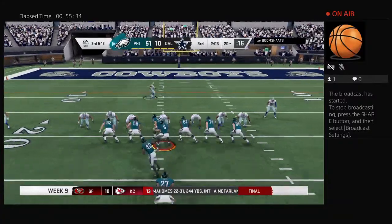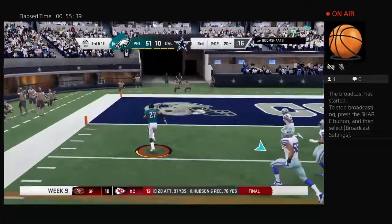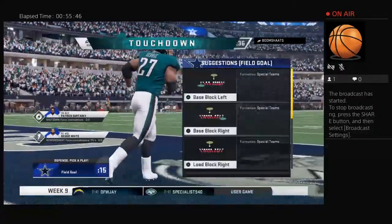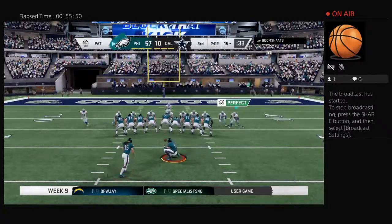Mike 50. On third down, it's George. And he is into the end zone. Touchdown, Philadelphia. Taking it in from the 20 as his guys continue to put this one out of reach.